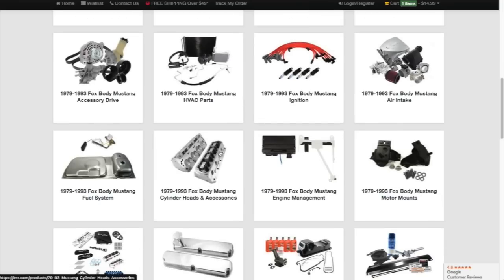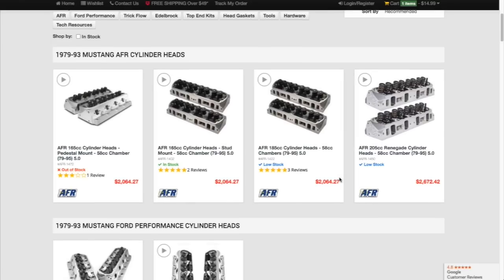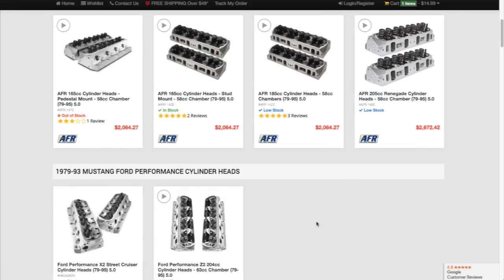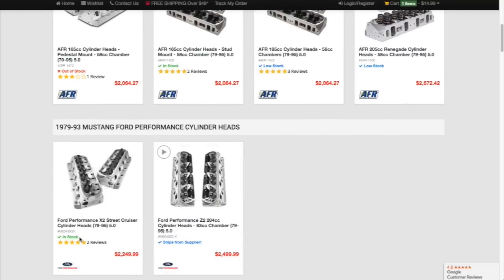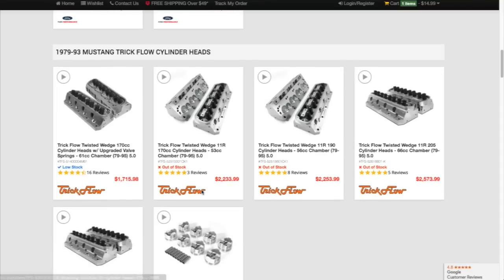Let's see the cylinder head situation with LMR. See if they've got anything else back in stock as of this video, by the way, guys. So your AFR 165s are out of stock. What's the difference here? Pedestal mount. Okay, so your pedestal mount heads are, but your stud mount are in stock. So they have some of those. Low stock. 205 Renegades. Nice. Cool. Looks like they've got some heads in stock.